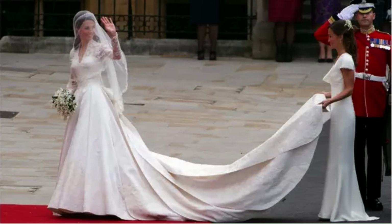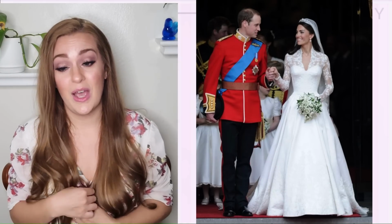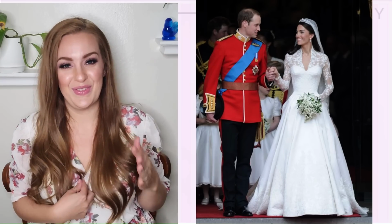The ivory satin bodice of this was padded slightly at the hips to give her that hourglass shape to really enhance it. It was very narrowed at the waist to accentuate her tiny little waist, and it was inspired by the Victorian tradition of corsetry that is a hallmark of Alexander McQueen. Her parents actually paid for this $250,000 gown, which I think was a great move because then people can't criticize the cost of the gown.